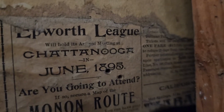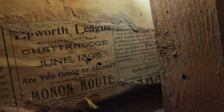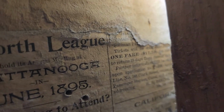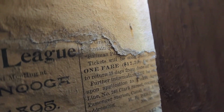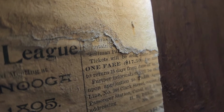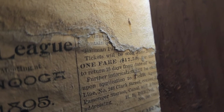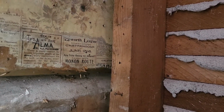One fare to California, I'll show you. One fare to California is $17.30. Come on, phone. There you go. One fare. Tickets will be sold June. Oh, I didn't see that date right there. June 25th. I'm going to have to dig into that. Let's dig in. Let me pause this and let me see if I can find the year on that. Hang on.